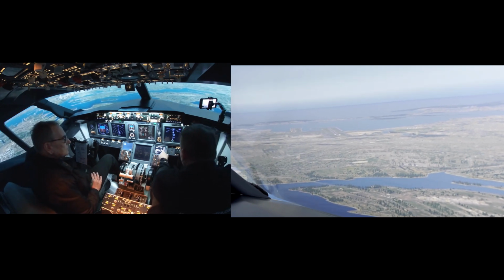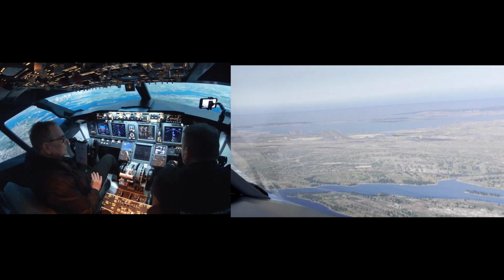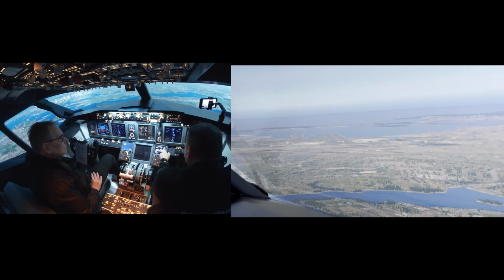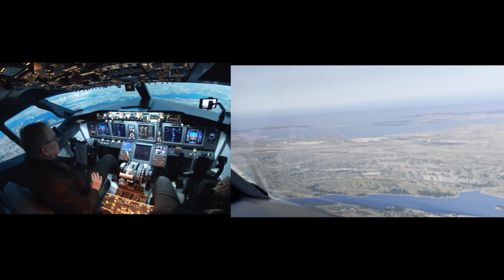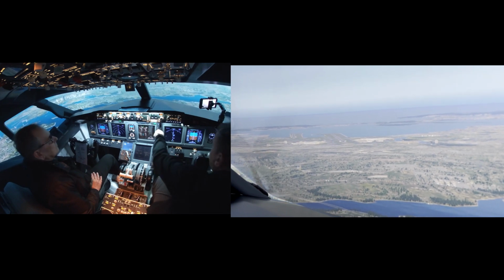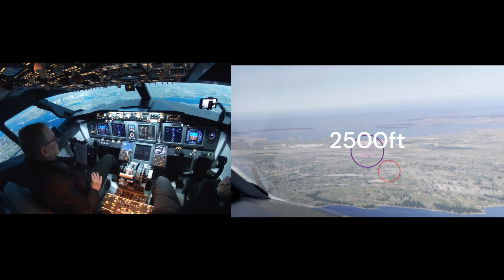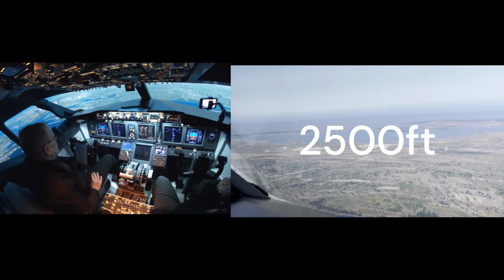So with flaps 30, 134 knots plus 5 knots for wind correction. So we'll call it 139 knots, and that's when you're ready to go to flaps 30. That's a couple of miles away, really. So we're 8.5 miles away now. That's a good time to get the gear down. 2,500.